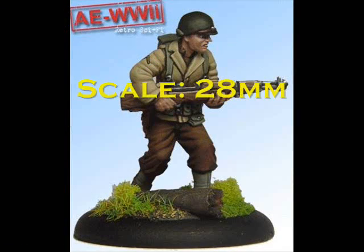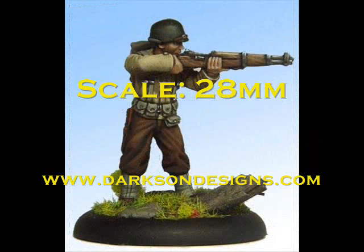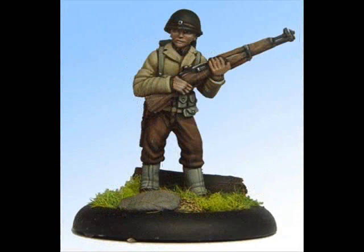Okay, now number 7, and finally we have a figure as opposed to a vehicle. These are some of the new American GIs that are being produced by Darkson Designs for their AEWW2 game. Now, despite the fact that AEWW2 is an alternative reality World War II game, it does require some standard troopers, and so they've released some of their first standard GIs. Very nicely sculpted and detailed, these, although I think my only criticism would be that their M1 rifles do look a little bit oversized. But it's always nice to see some new infantry.